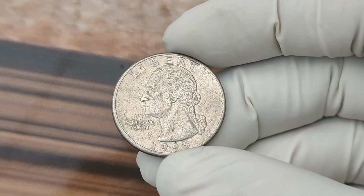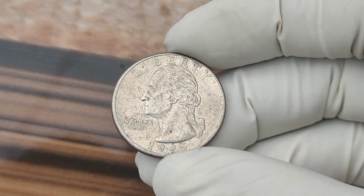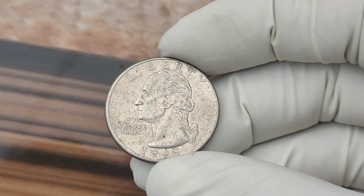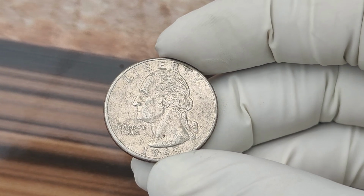Hey coin collectors and treasure hunters. Could a simple 1995 P Washington quarter hiding in your pocket change be worth millions of dollars? You're about to find out. Let's dive into the fascinating history, unique features, and jaw-dropping values that make this coin a collector's dream.